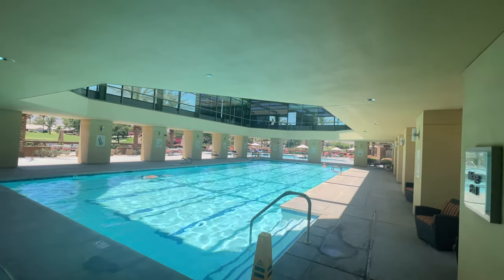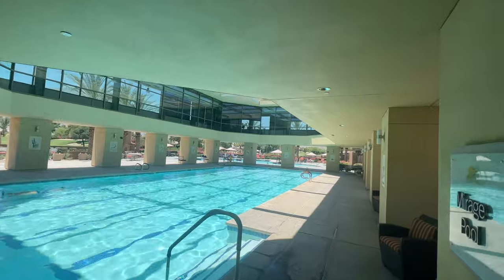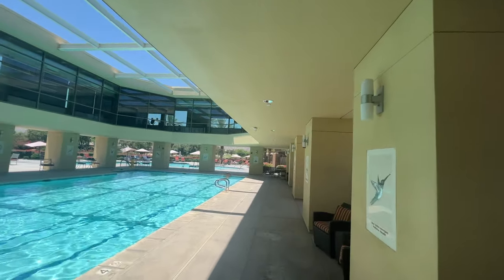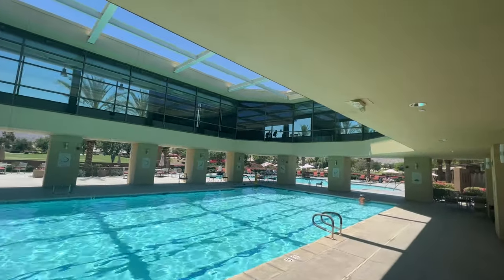Below the fitness center is a 6-lane lap pool. The lap pool is covered, yielding consistent shade, providing all-day use. The lap pool is for adults only and is an excellent option to stay in shape using anti-gravity.